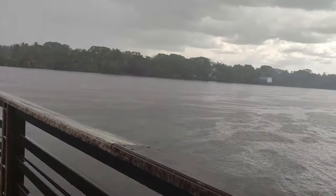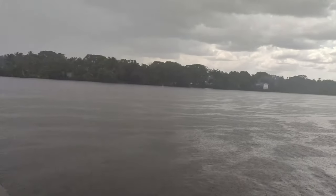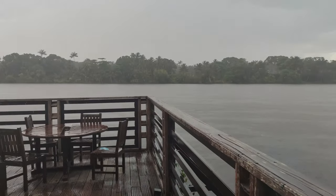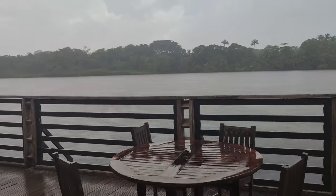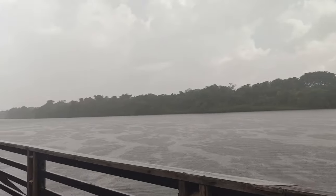People, we now start to get some rain, so we give you a nice scene of the river, the Demerara River. And we're gonna get it here. Maybe on this side too. Great scene.